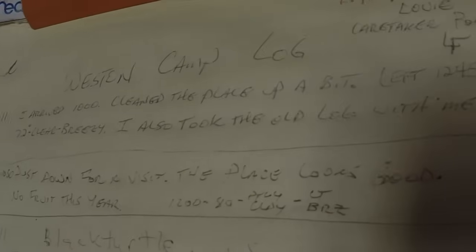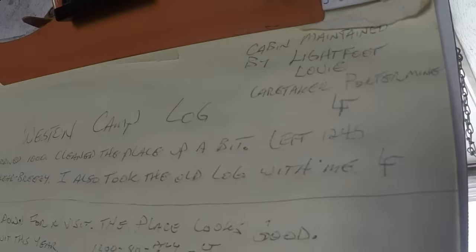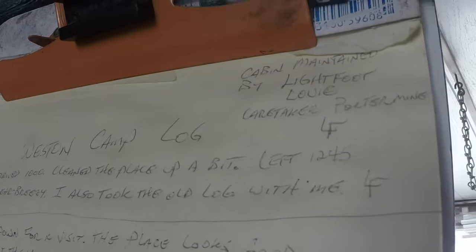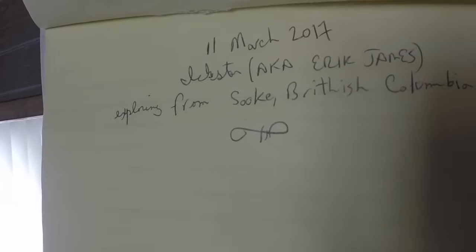Oh, look, here's a Weston camp log. Ah, so it is the Weston cabin. I thought so. Cabin maintained by Lightfoot Louie, caretaker of Porter Mine. Look, he's got his own little brand. That's cool. I need to get one of those. Looks like 2013 somebody hiked down here. Let me see when the last person was here. Look, 11 March 2017. That was 11 days ago.